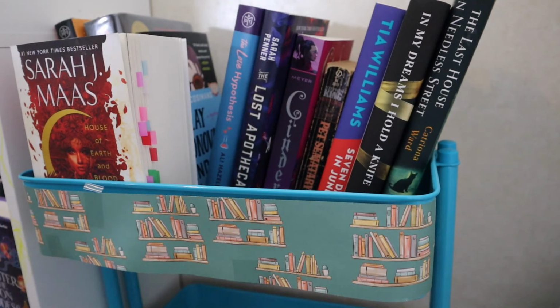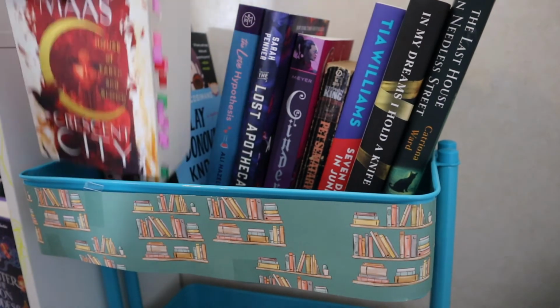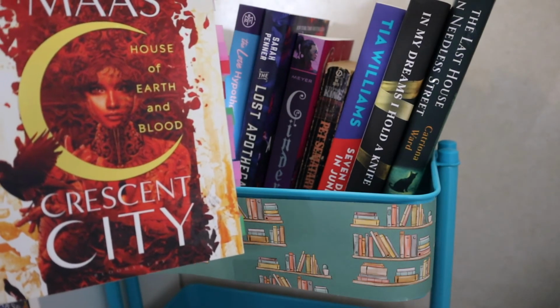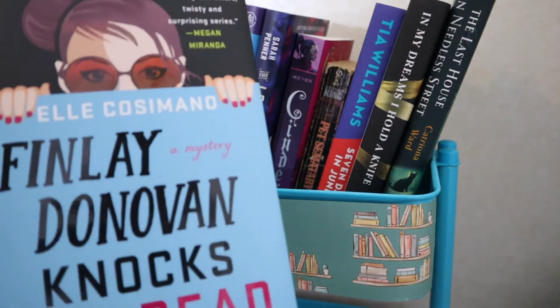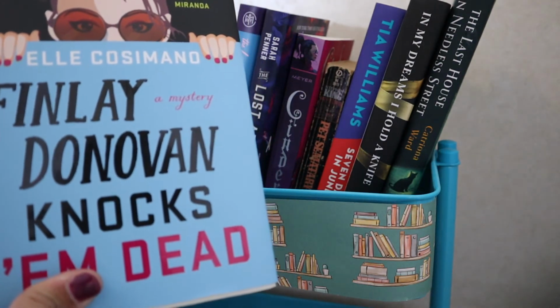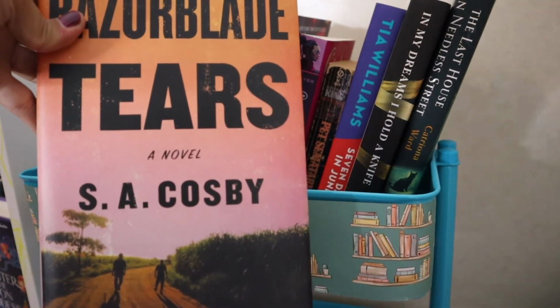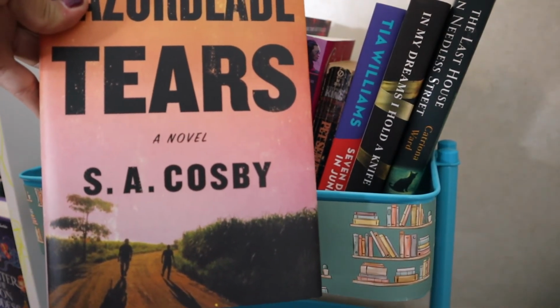And so these are the books that I am reading this month, which include Throne of Glass... Pheasant City by Sarah J. Maas, also House of Sky and Breath, but I don't physically have it in my possession as of yet. Finlay Donovan Knocks 'Em Dead by Elle Cosimano, the sequel to Finlay Donovan Is Killing It. Razorblade Tears by S.A. Cosby. I'm reading this for Kayla Books with Lala's book club.